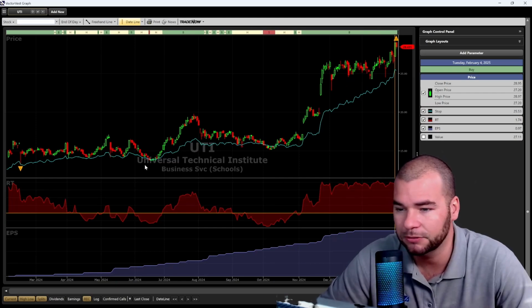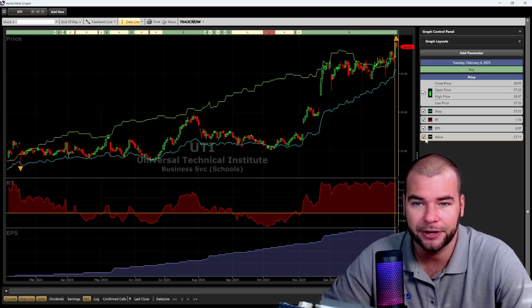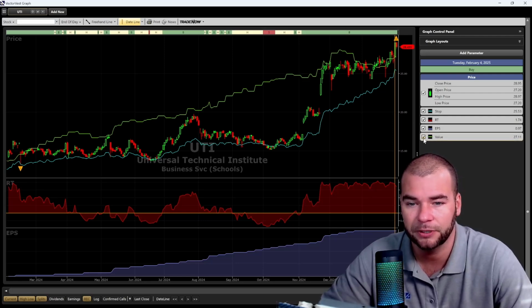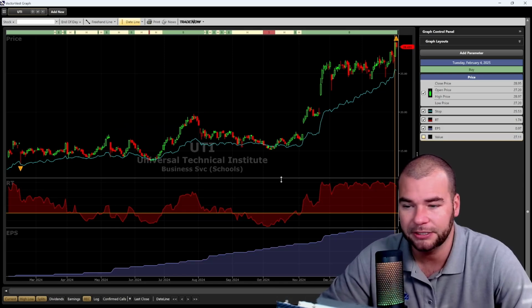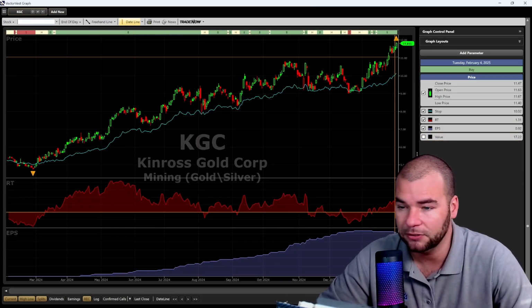Here we've got Universal Technical Institute. Again, lower left, upper right. If we look at the value here, it's right on par with its valuation, just crossed over into overvalued territory. Still like the position. I see the earnings per share here. Nice, lower left, upper right. Forecasted data looks good there.